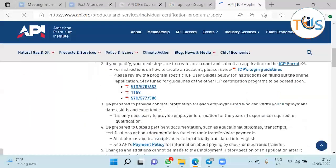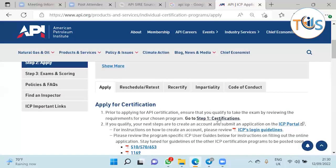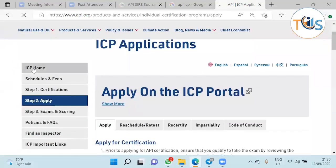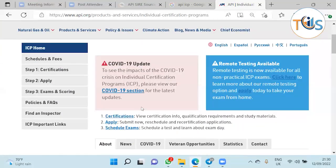You can apply here, click this button, and apply for the exam. First you need to create a free account, upload your credentials and pay the fees, and so forth. This is a free account unless you try to attend the exam. So this is all I think I can say for API SIRE Source Inspector Rotating Equipment.